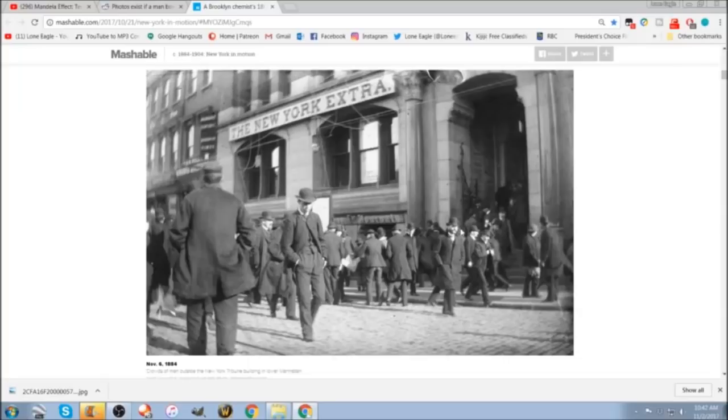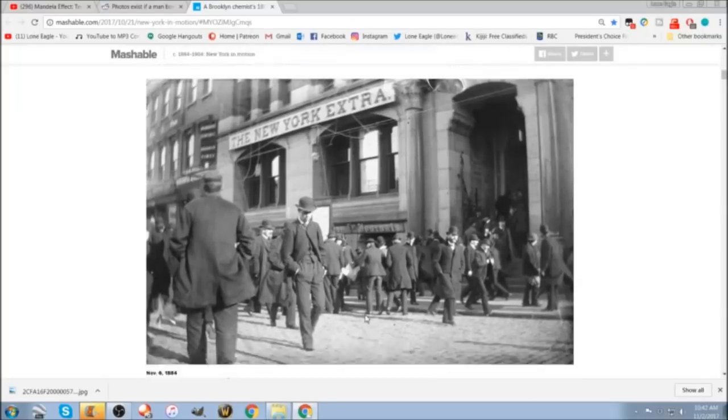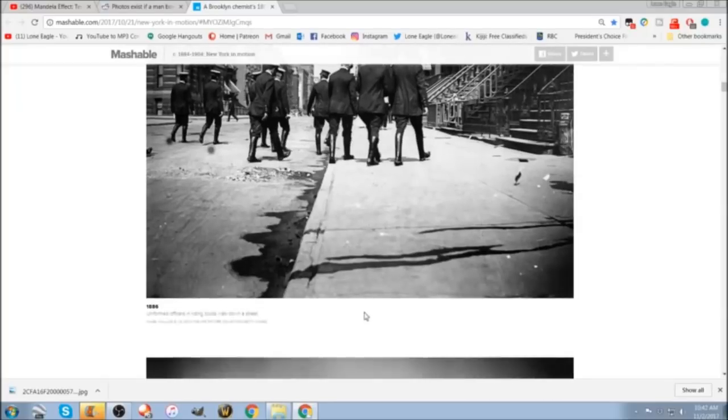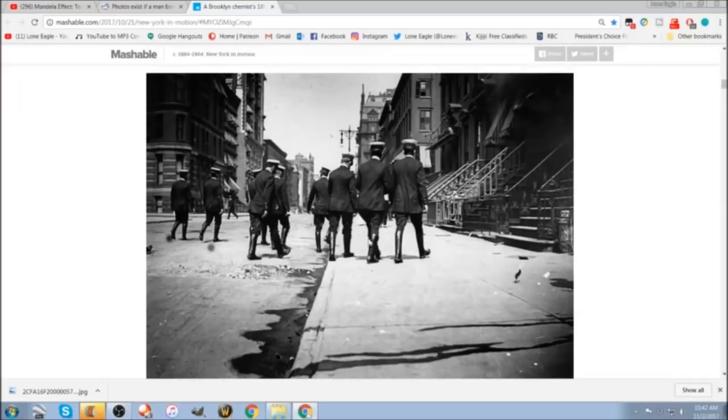I shouldn't see detail in their faces like this. I should see a blur. I shouldn't see his leg pant like that. I shouldn't see anything like that. I could spend 10 minutes on each photo, but it would be a long video. Look at this. They're walking. Well, obviously, but still. Look at this. This is what I should see, but this isn't the photo. This is just dripping on the photo.